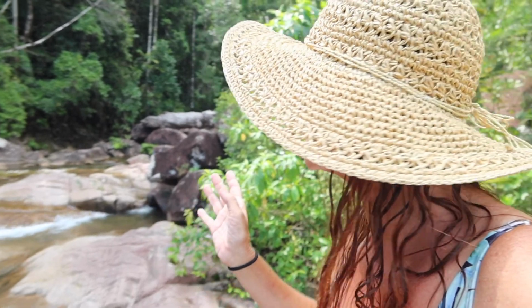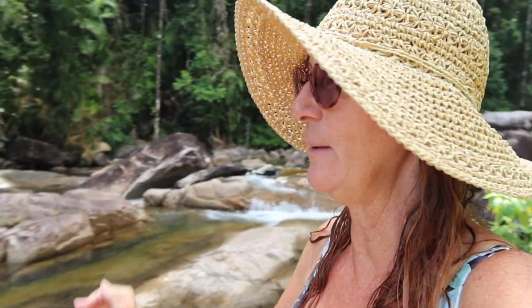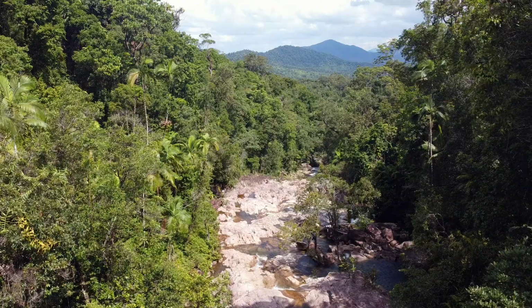But we've actually stopped just a little way up that path at these rock pools and waterfalls, and it's just beautiful. Some of them are deep enough. Nigel did a big jump in with his glasses on, so he's lost his glasses. Oh dear. And yeah, we've just been hanging out here and it's just absolutely beautiful. So I'm going to put the drone up so you can see exactly how beautiful this area is.